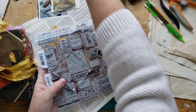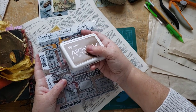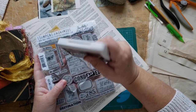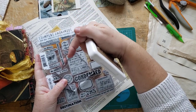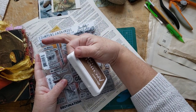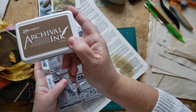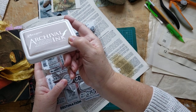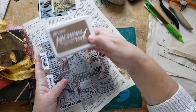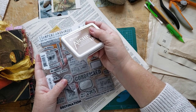I also treated myself. I really enjoy Junk Journal Joy, Marley's Creation. I'll find her link and put it below. I love her style. She does a really grungy, earthy style, and she uses the Ranger Archival ink in coffee as her distress ink. And I thought, well, I'm paying for shipping. Let's just do it. So I ordered myself some coffee and I'm enjoying it.